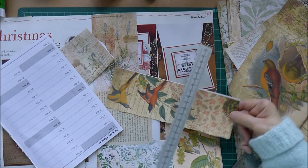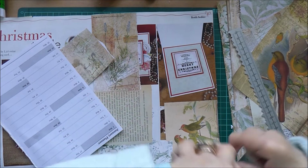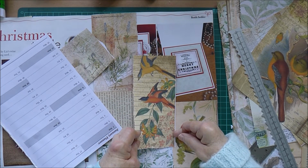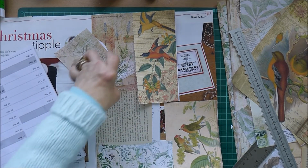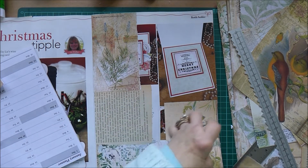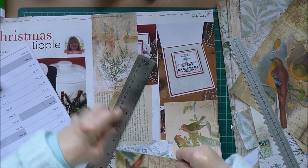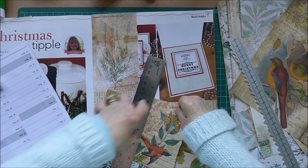I wonder if it'd be good to have them going the other way. Like that. Don't know. I don't really want things kind of lining up too much. I like it to be a bit. Maybe I don't need quite as both. Both birds. Maybe I just need to cut that one. Cut the edge off. Tear the edge off.